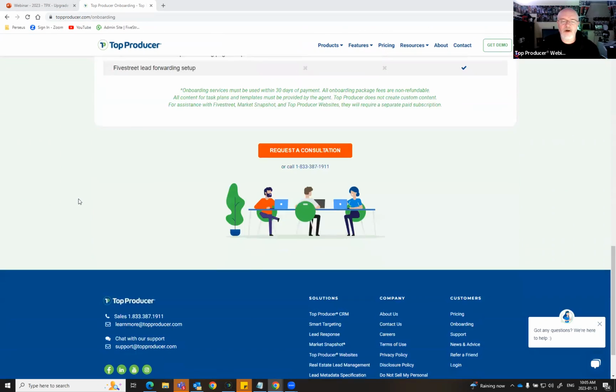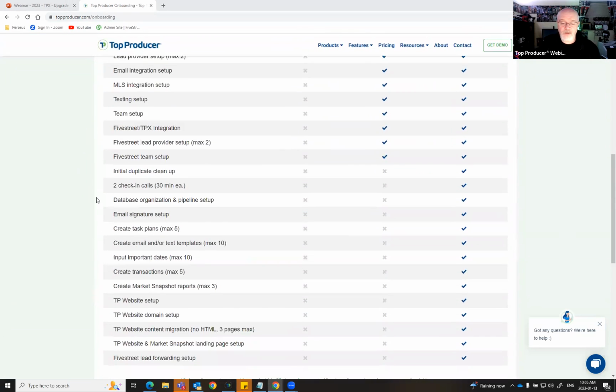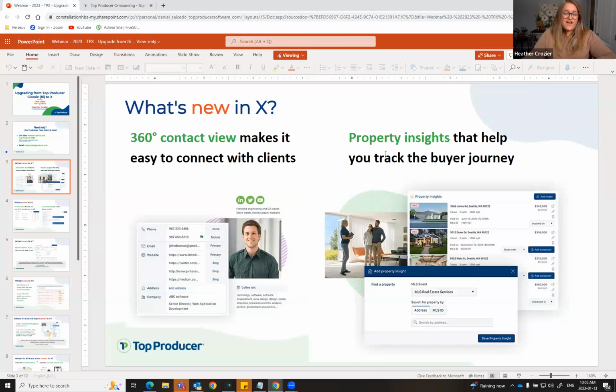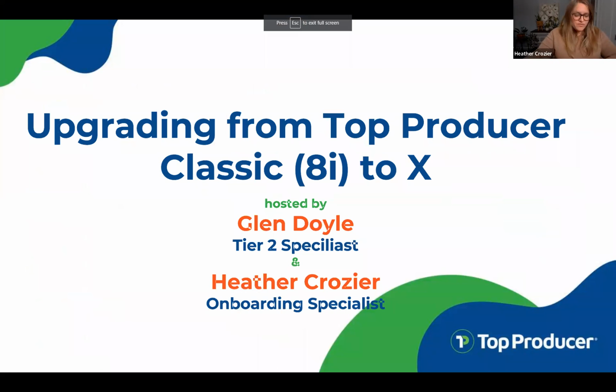We have an option for our different levels. If you reach out to the team, request an onboarding, request a consultation, you can get that information right here at this number. And we can set you up with Heather, or I even sometimes do some of the setups. So you have a very well-versed team that can help you and get you taken care of. It's fun. We get to do one-on-one. Instead of just chatting, you can actually talk to us face to face, and we can really help you with all your needs, get some things moved over, and show you how fun TPX can be.